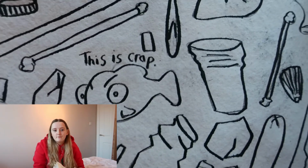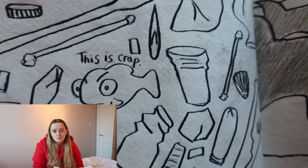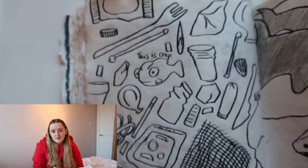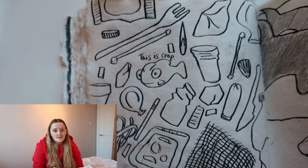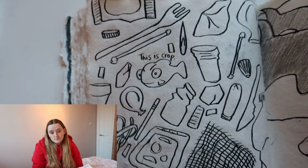We are putting an infinite amount of rubbish in our oceans. It is literal crap, and we need to fix it and find a way to reduce our plastic waste and stop thinking that the ocean is a dumping ground for us. It isn't. It isn't at all. I'm not going to say much more.